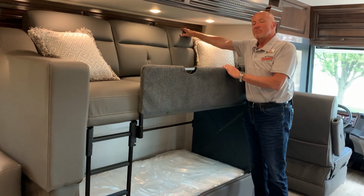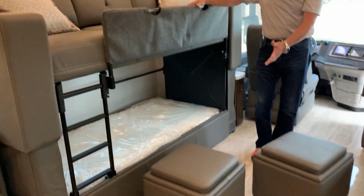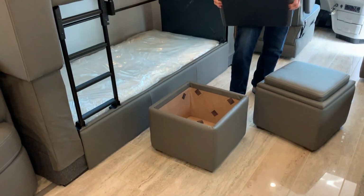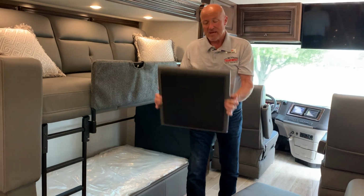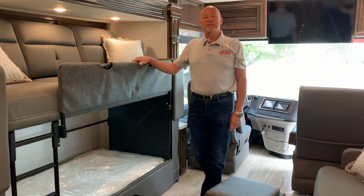The back cushions can be removed so you have more sleeping surface here. And then we've got the nice footrests here that also serve as additional storage. You can never have enough storage in a coach, and this provides you that. If you have a drink and you don't want to set it on the cushion here on the top, it simply flips over, making a hard surface for sitting that drink on top of.